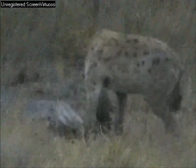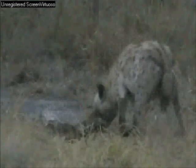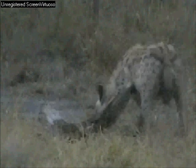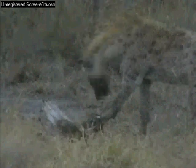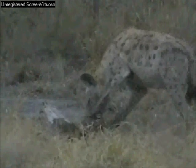On that old buffalo below Gary Dam wall. These animals are hyenas. Both species of the bigger hyenas that you get, the brown hyena and the spotted hyena, you get spotted hyena by far more in this area.